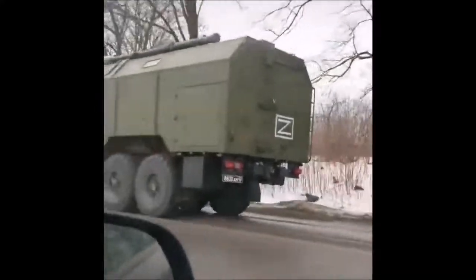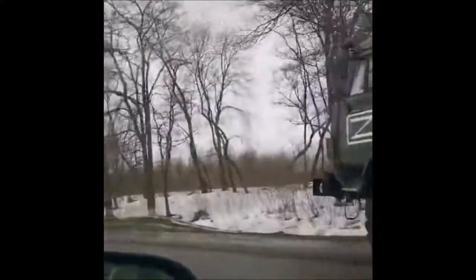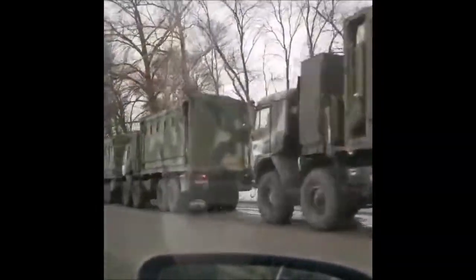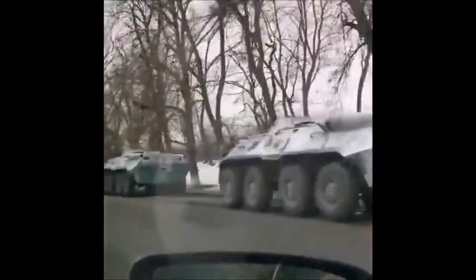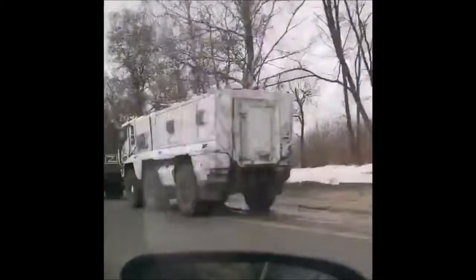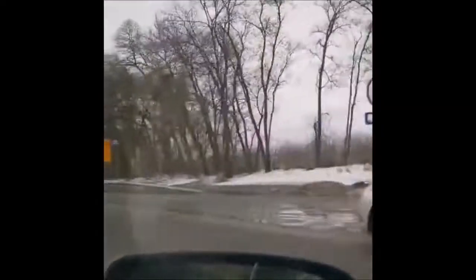The letter Z painted on the side. Mysterious Z symbol seen on Russian trucks. Assume the worst. If you have seen footage of Russian vehicles recently, you may have noticed the letter Z painted on the side, a symbol which even has experts confused.